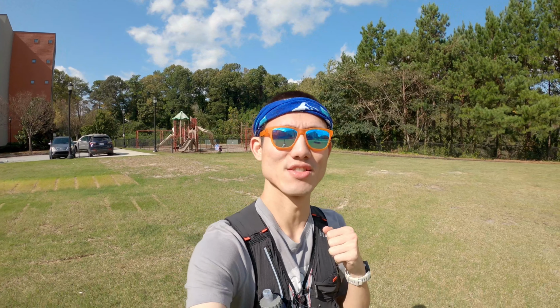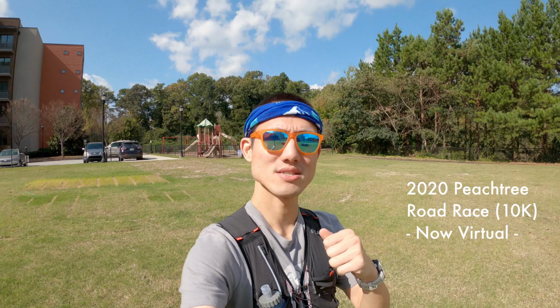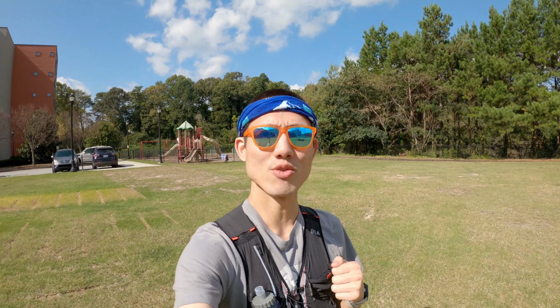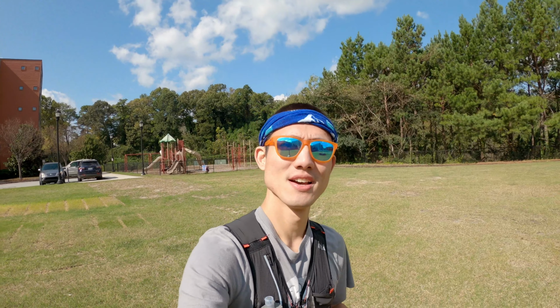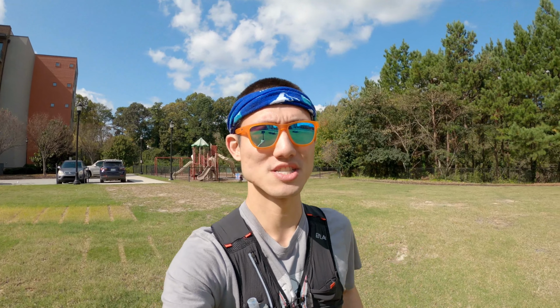Today we're doing a long run that's part of the 2020 Peachtree Road Race training plan. The Peachtree Road Race is a 10K road race held in Atlanta. This year is going to be the 51st year. Usually it's held on July 4th, but unfortunately due to the pandemic, it got pushed to Thanksgiving. And also, unfortunately, the pandemic is still going, so that race has turned virtual. So we're gonna do the Peachtree virtually this year.